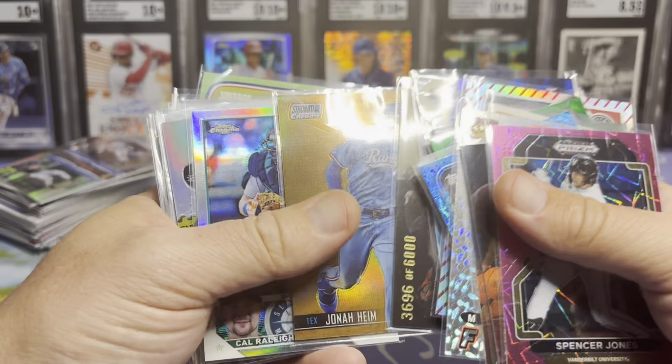I spent $185 in the value boxes. Ethan Salas refractor, a couple Ginterback rookie or minis. DeGrom, Rutschman on the variation, Dylan Cruz. Honestly, I'm finding cards I forgot I even bought. I spent $185 in the value boxes, and then I bought a few cards that were not value box cards.